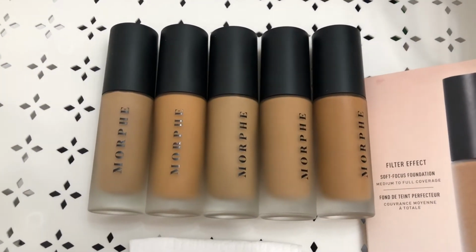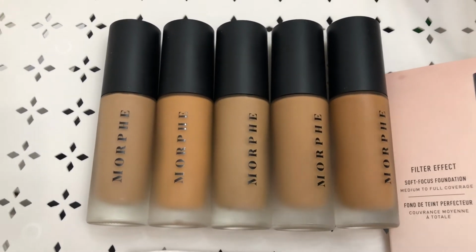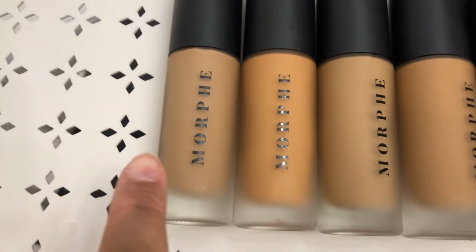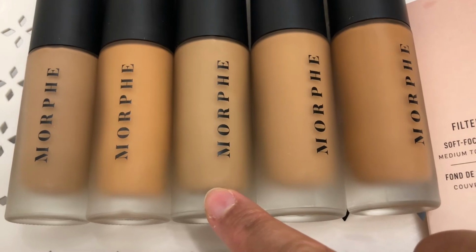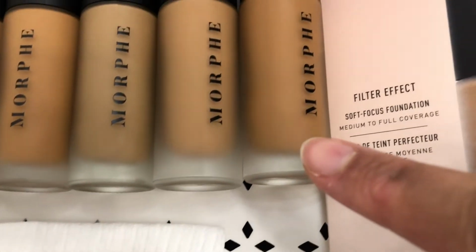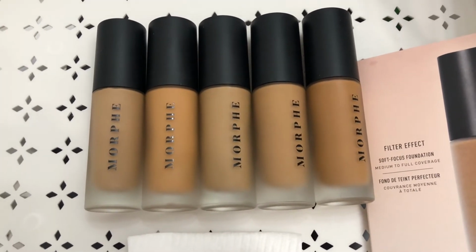All right, so here are the shades. Keep in mind that the Filter Rich 26 was actually in the sample card. Plus, it was the Makeup by Shayla shade, which is never ever my shade, so I did not pick that one up. Here are the shades. 26 is over here, that's the sample card. So we start with Filter Tan 22, Filter Tan 23, Filter Tan 24, Filter Rich 25, Filter Rich 26, which is in the foundation sample card, and Filter Rich 27. These are the shades side by side. I know automatically you can guess a lot of the undertones without me talking about them.